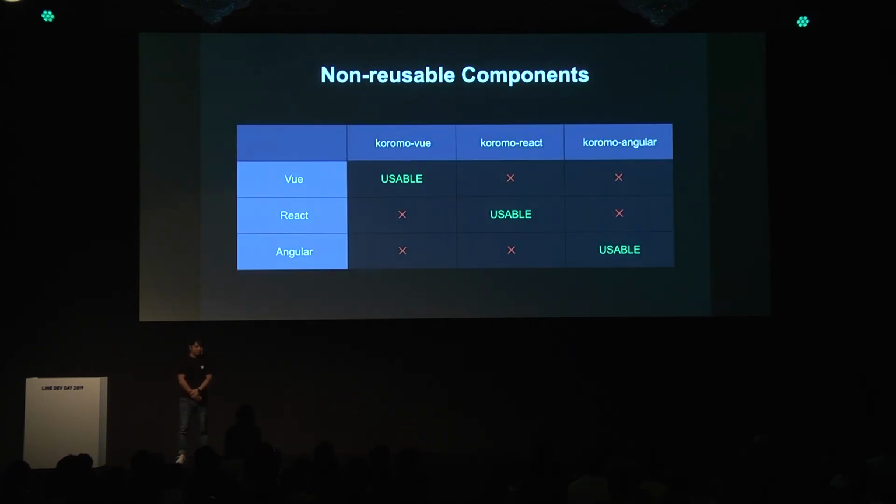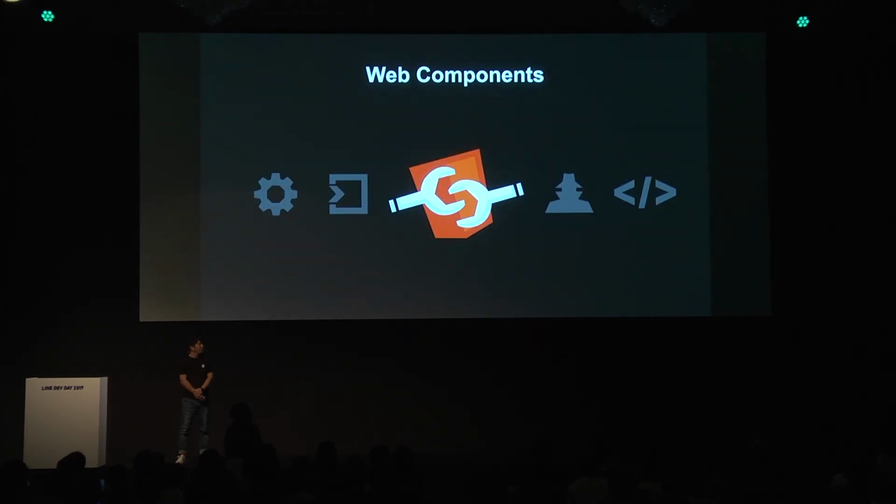But then we realized there's a problem. While Coromo Vue runs on Vue, it is incompatible with libraries like React or Angular. Likewise, Coromo React runs on React, but not Vue or Angular. Since component libraries not only incur an initial development cost, they also require a running cost for maintenance work. The more component libraries we need to maintain, the more burden they will become. That's where web components come in.